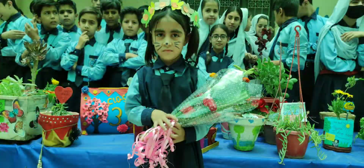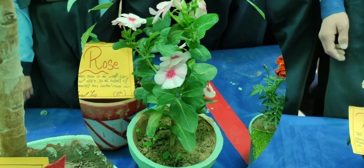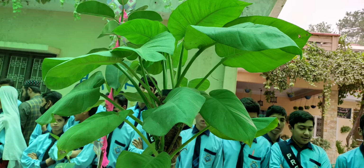Let us see the tulips bloom, red, yellow, brown and white, bell-shaped like a bulb in the room. See the tulip shining bright.